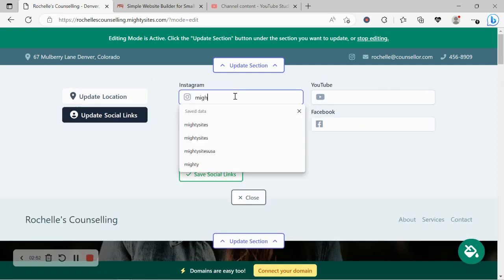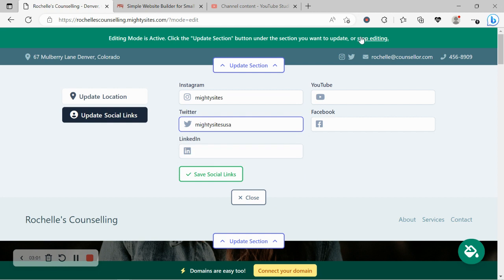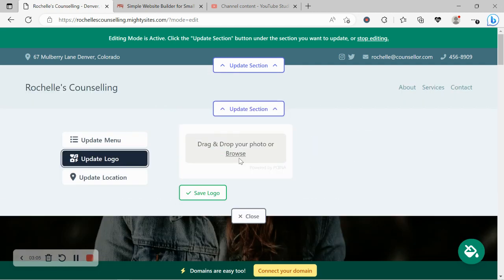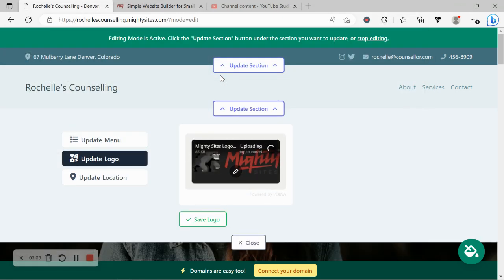Let's put in our social media platforms over here that we're active on. Icons will be displayed at the top as well as the bottom of your website. Awesome. Let's move along. I'm now going to upload my logo. If you don't have a logo yet, I recommend you check out canva.com for your business or even upwork.com. You can hire a freelancer on that website for an affordable rate, but do check out canva.com if your budget is limited. Logo's been uploaded. Let's save.